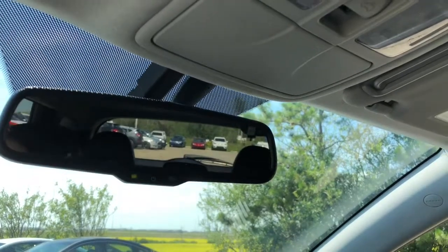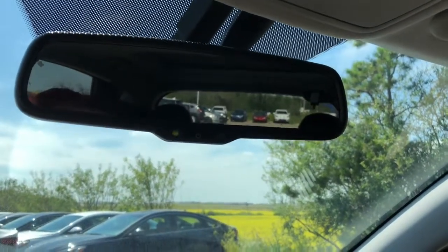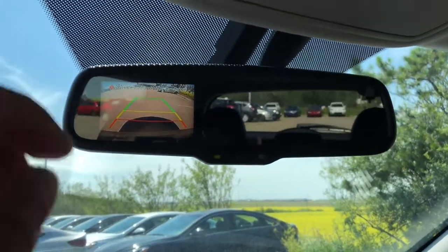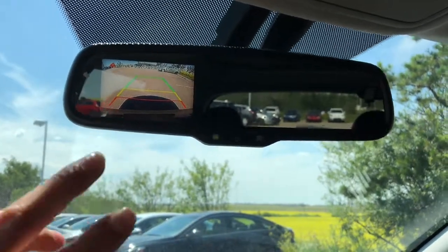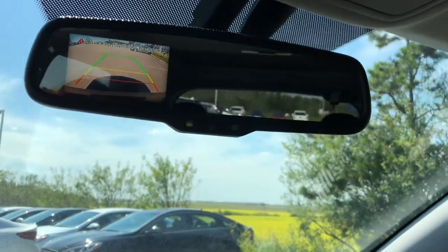Alright, so as we are going to the ceiling of this vehicle, I do want to point out, this SUV does come equipped with a backup camera, but it is in a cool location up here at the rear view mirror. So when you look in the rear view mirror to look behind you, you can also see on the ground behind you, which is a really nice feature.